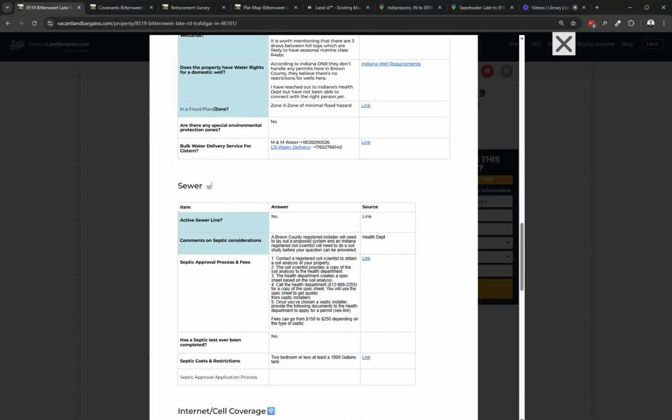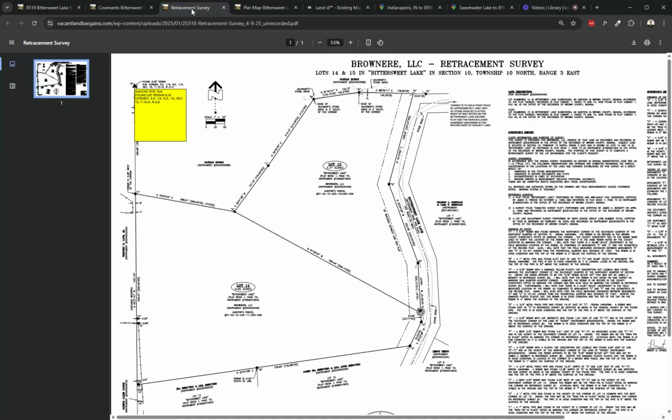Again, same thing with sewer. You're going to need a septic system. So we've covered the process to get that. This property is a bit different in that we've actually gone ahead and already gotten a soil inspection, and we've already done a survey for this property, and all those documents are available here. So this is what it looks like.